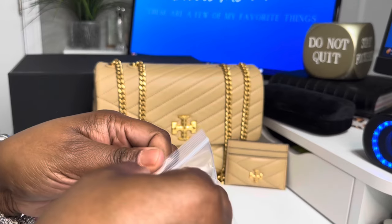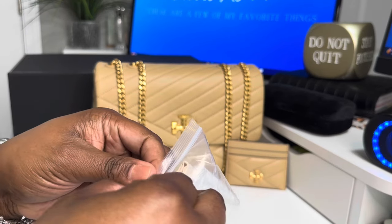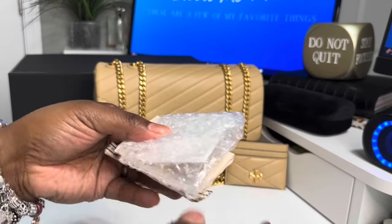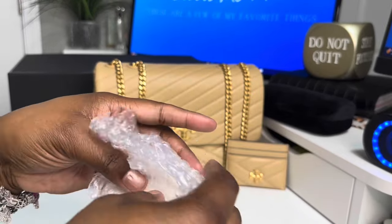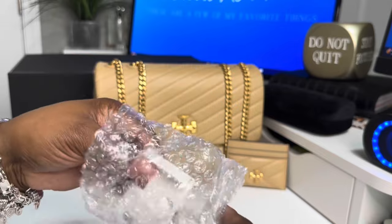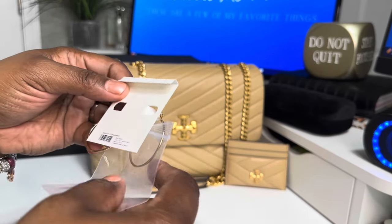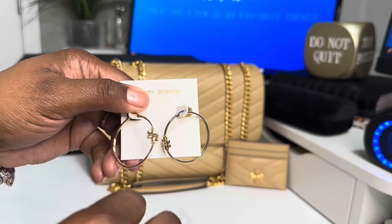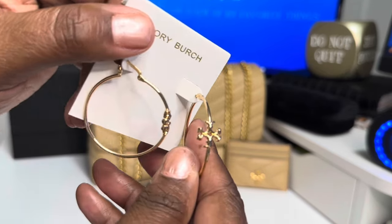Now, this is a new purchase. I did get these when they were on sale. Tory Burch did a spring sale. I want to say spring, summer sale. I have been looking at these for quite a while and I decided to go ahead and get them. They are the Eleanor hoop earrings and they are so pretty.